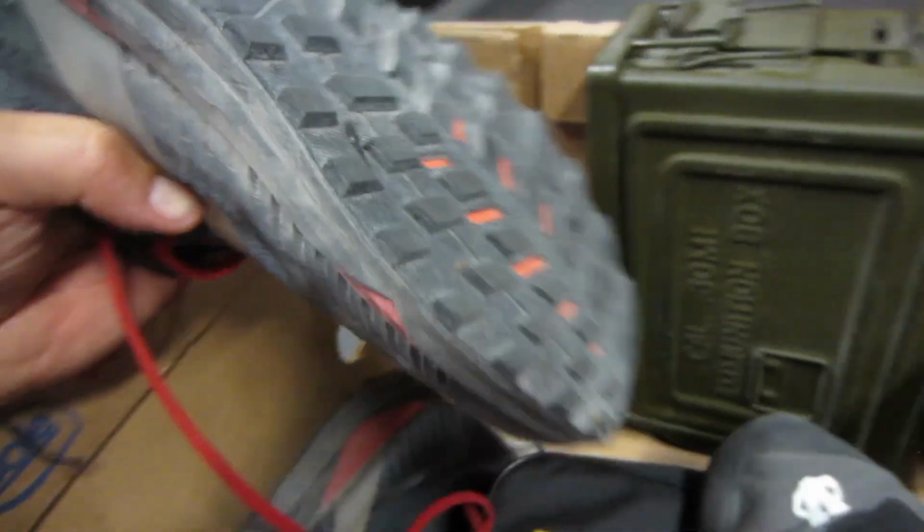Along with those sunglasses, I got some Brooks Cascadia 15. They're Gore-Tex as well. And the guy sold me everything for 10 bucks. These are in great condition, probably sell for like 50 or so.